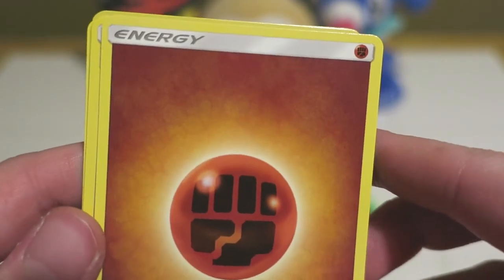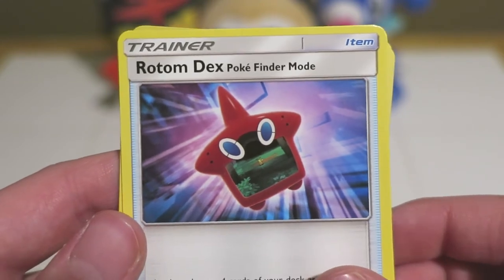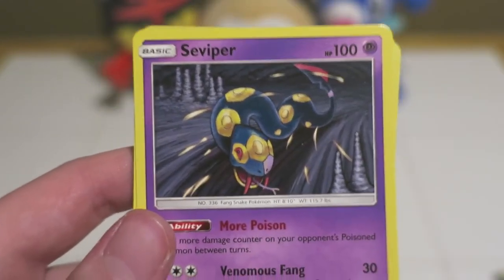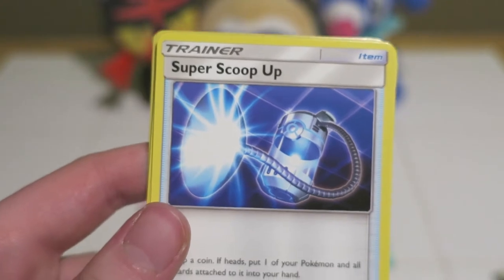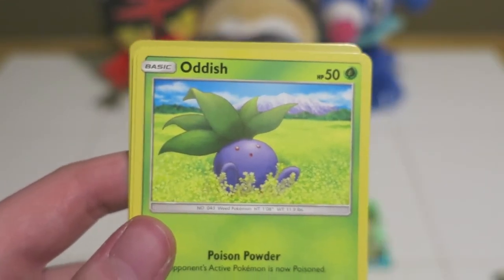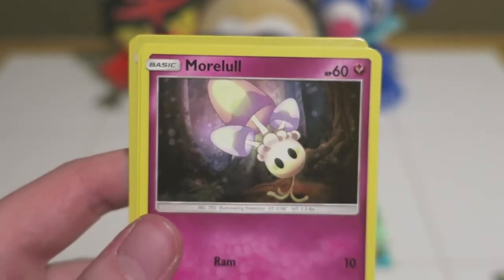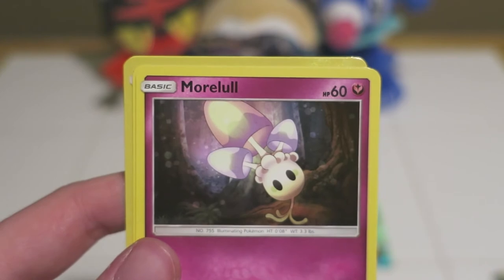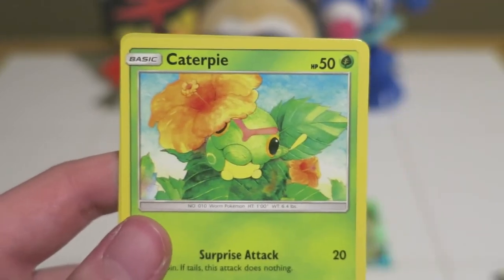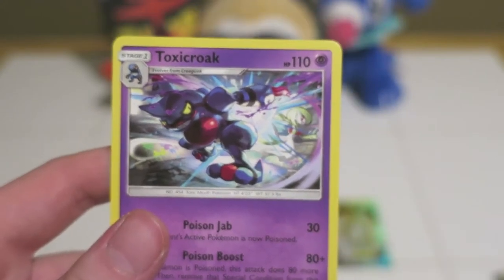Okay, fighting energy, right? Yep. Rotom Dex, Pokefinder mode. Swiper. Super Scoop Up. Dynamo. Oddish. Duskull. Morlul, is that how you say it? Morlul. Sure. Caterpie. Reverse Inkay. Rare Toxicroak.